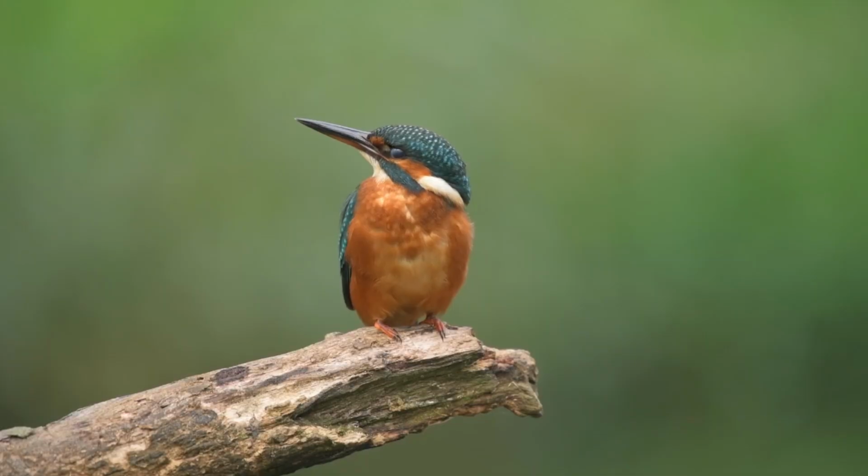Now, each chick is fed in rotation, so a fish is brought to the first chick in the queue, and then it goes to the back of the queue, and so they take their turns in being fed. After they have fledged, they can be fed for up to another 4 days, but then the adults will chase them out of the territory before starting another brood.